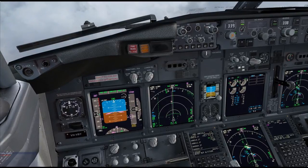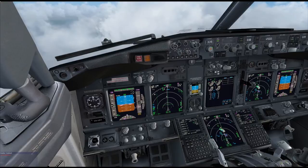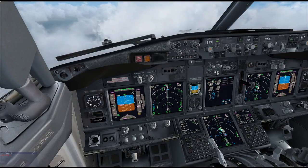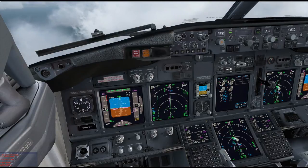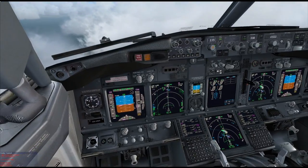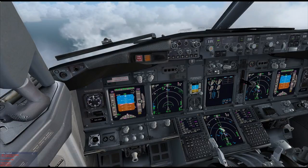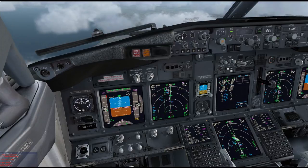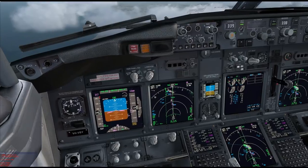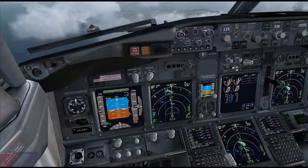Melbourne control, Virgin 231. Back up. Virgin 231, roger. Thank you. Virgin 231, contact approach 132.0. Approach on 132.0. Approach, Virgin 231 is with you at flight level 120 with Victor.